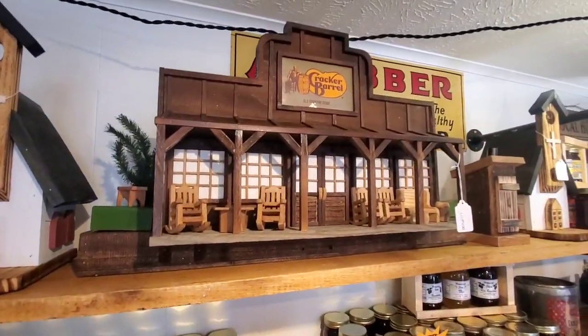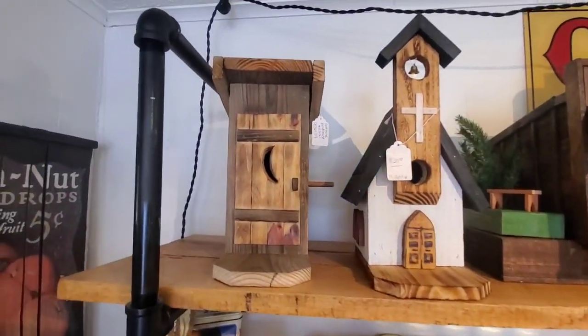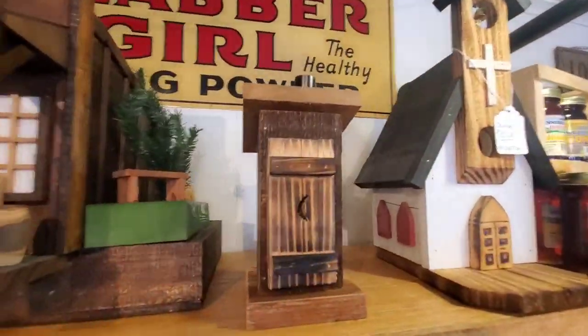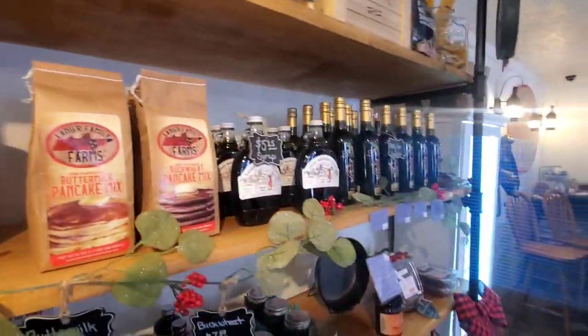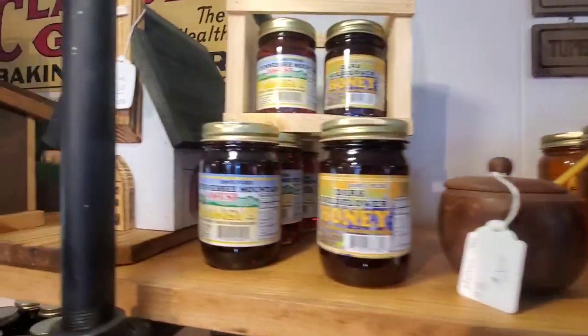Look, there's a model of a Cracker Barrel General Store. Oh, it's a birdhouse. These are all birdhouses too. The church and the outhouse. Look at this little outhouse. Now, this is adorable. That is so cute. More jams and jellies. Syrups. Here's some syrup. Local honey. Dark wildflower honey. That stuff's delicious.